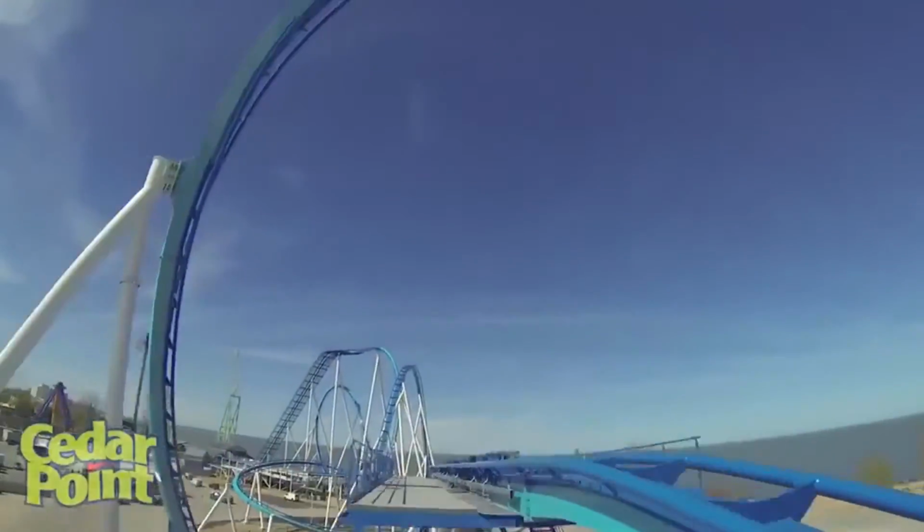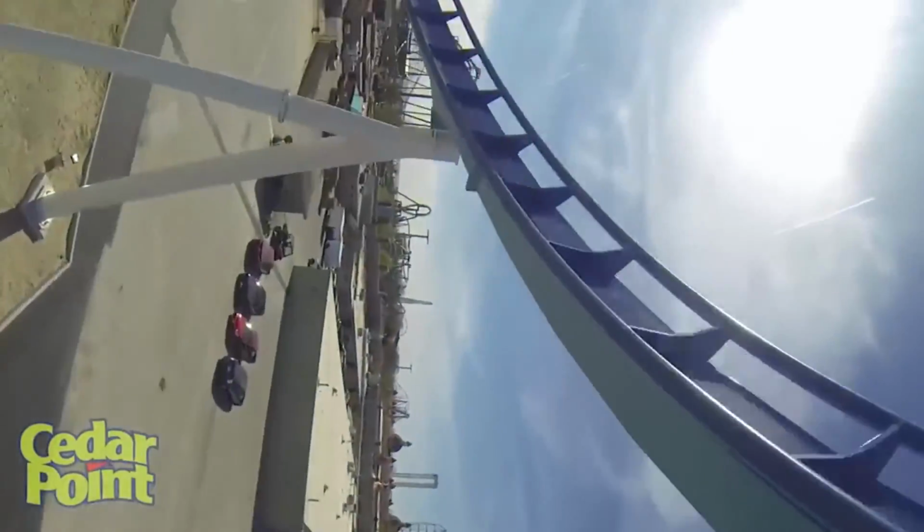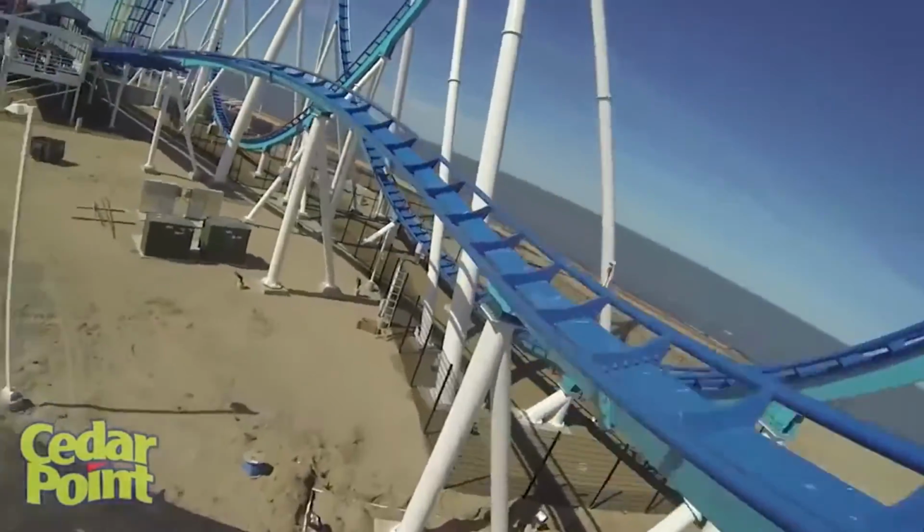But after the inline twist is the end of the ride. Just kidding, but it might as well have been. It's the mid-course brake run. Mid-course meaning 80% complete. I mean, there's a helix that's cute. There's a bunny hop, but that bunny's dead though. Elmer Fudd probably shot that shit.